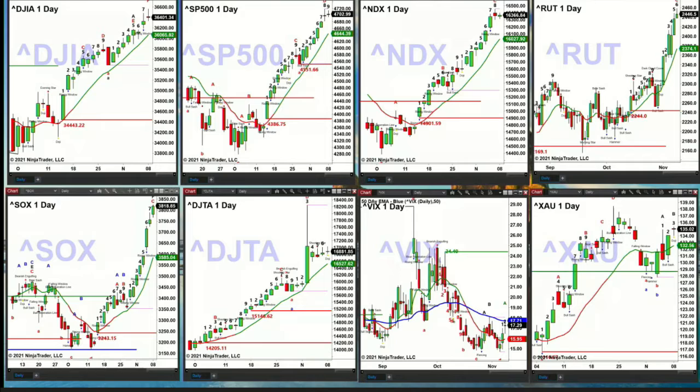It has a valid TD9 count top. Their high so far was Thursday's high. Could get a higher high tomorrow out there and still maintain the pattern. In both instances, once those TD9 counts take effect, we should see price pull back to those oscillator and change line levels: 36,065 in the Dow, 46.44 inside the S&P 500.